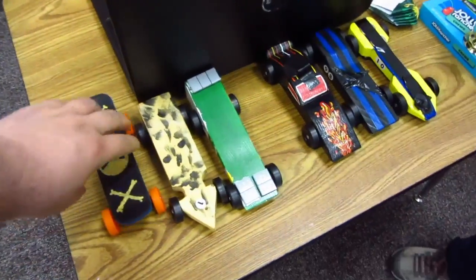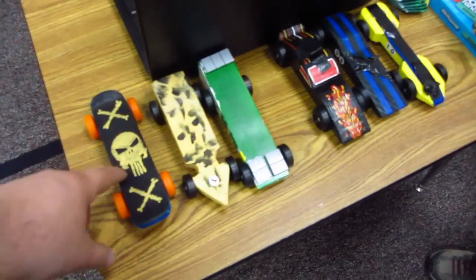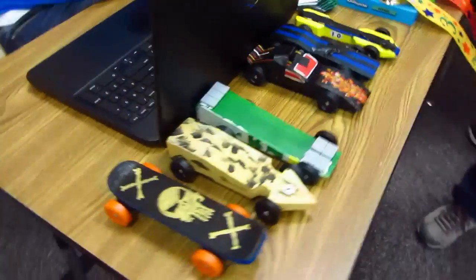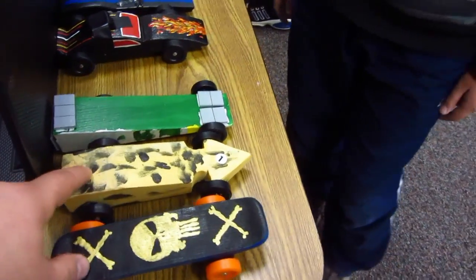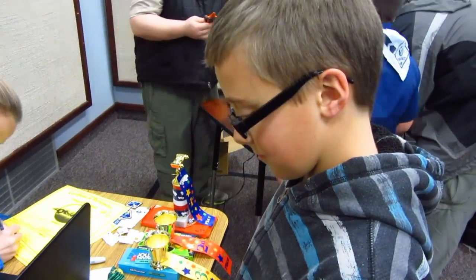I don't know which car looks the coolest. There's a lot of cool cars. There's a lot of cool cars here. I vote that one. I'm a little bit partial to the Punisher skateboard I made last year, but Kyle's Aero Clash is pretty cool looking too. Pinewood Derby is so fun, huh?